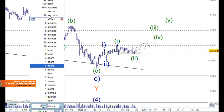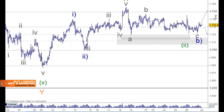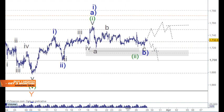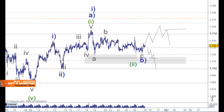We can also look at it in different ways as that leading triangle as well. I've still got it here as this one, but yeah, I see this move down through here is in 5 waves here. So an A wave, a B wave, 1 and 2 and 3 here and 4 here, and then down for 5, forgetting about that spike there.